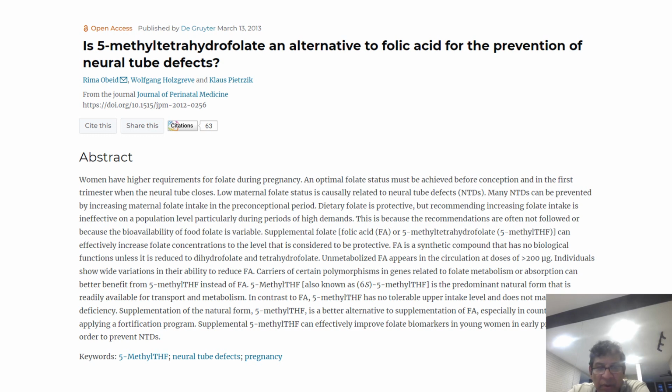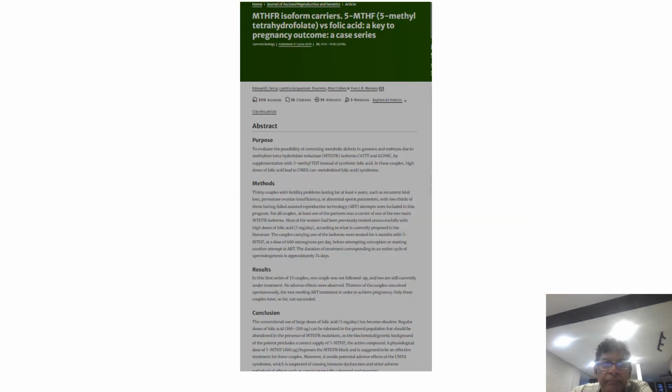So for those countries that have not adopted the fortification program, it's better to introduce 5-methyl tetrahydrofolate. It can effectively improve folate biomarkers in young women in early pregnancy to prevent neural tube defects. Methyl tetrahydrofolate reductase isoform carrier.